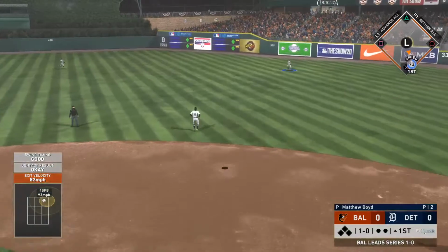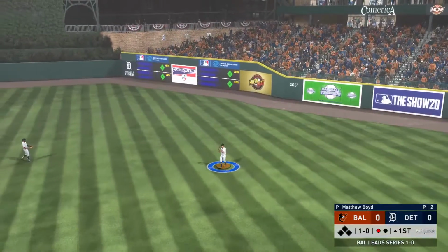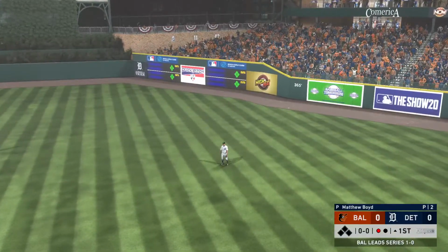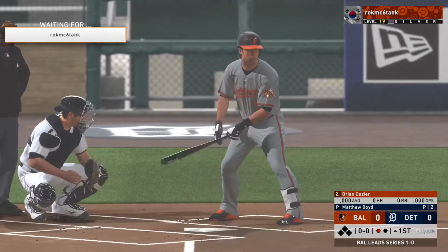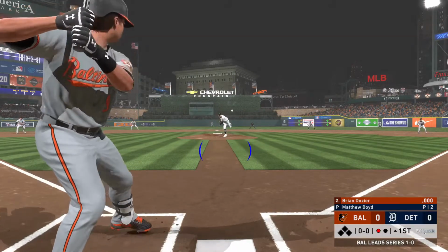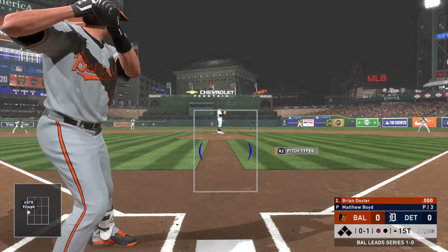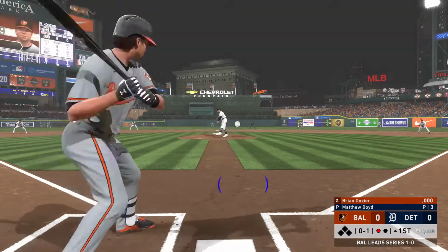Lofted in the air out toward right center. O'Neill waits on it. Makes the play, one away. Standing in, Brian Dozier, as he'll get his first opportunity in this one. Here's the pitch. First pitch fastball in there for a called strike. Good night for scarves and mittens. It's 48 degrees here at first pitch.